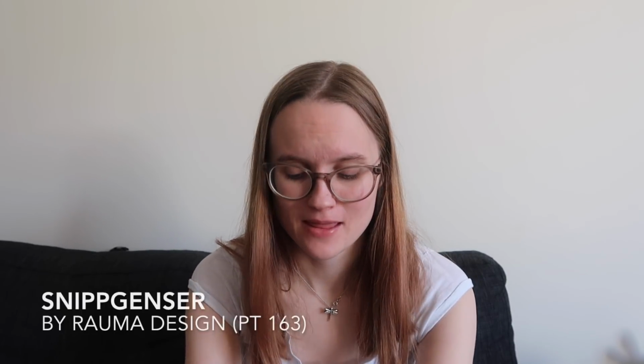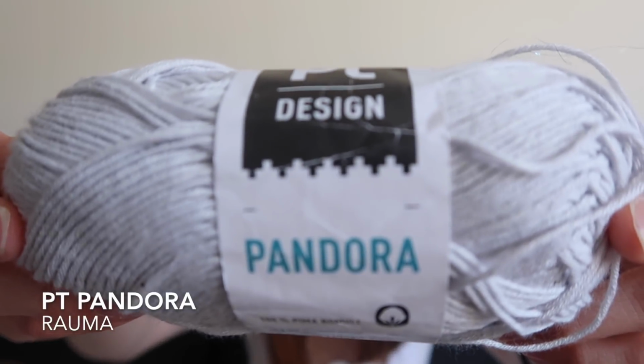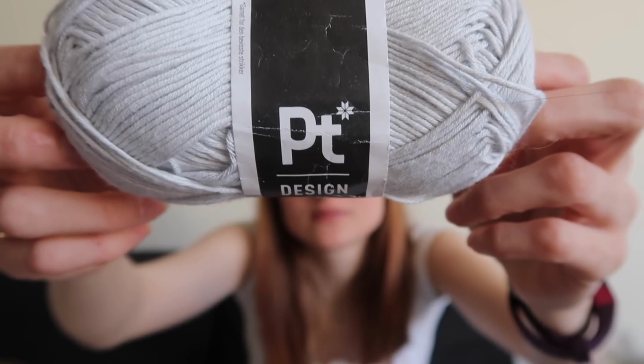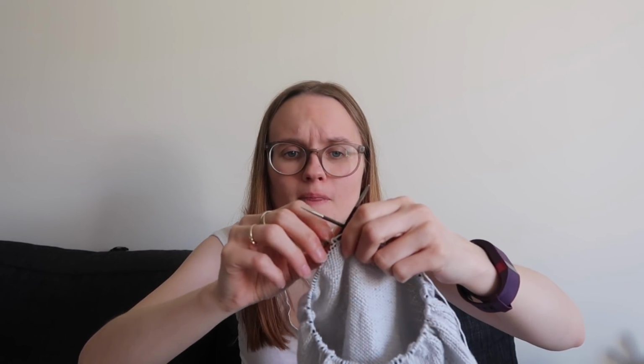The other thing that I'm making is the SNIPPGENSER, or snip sweater, which is a pattern from Rauma. This is made out of this yarn, which is PANDORA, and this is 100% cotton yarn. I have just finished the body of this sweater. It's really tiny. This is made to fit a newborn.